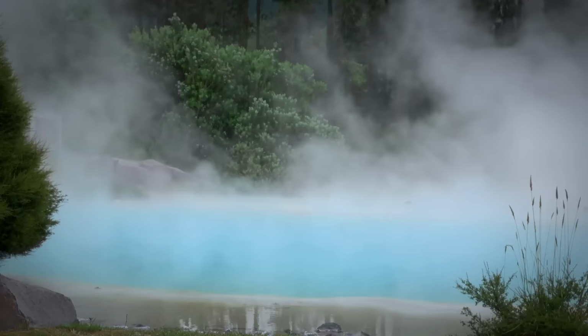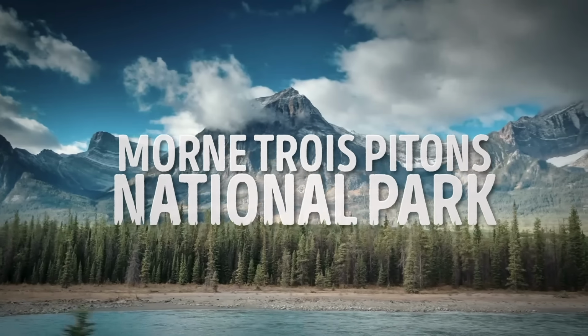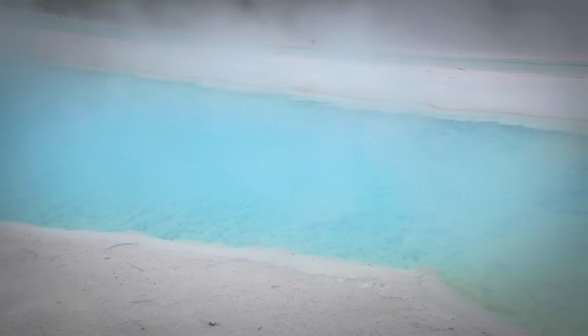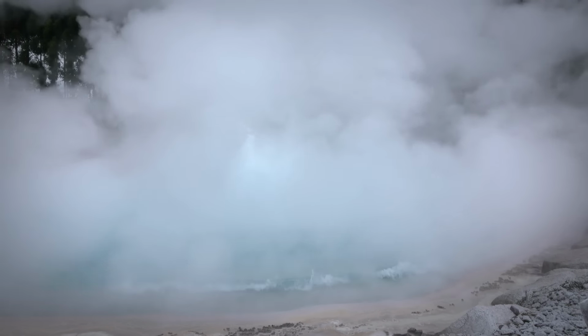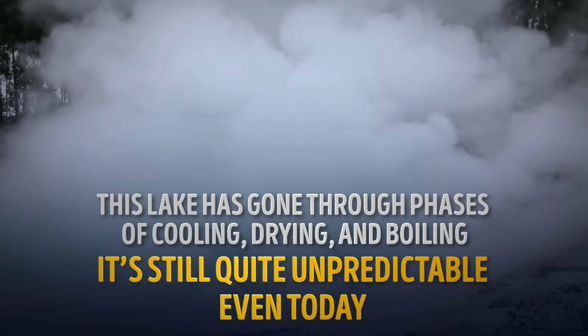Although this boiling lake may look like a giant relaxing jacuzzi, it's anything but. The lake sits in the Morne Trois Pitons National Park, which is a Dominica World Heritage Site. It's actually a flooded sinkhole-type basin otherwise known as a fumarole. You'll typically find fumaroles near volcanoes that let out steam and gas from their molten lava deep down below the Earth's crust. Throughout history, this lake has gone through phases of cooling, drying, and boiling, and it's still quite unpredictable today. While some people do swim in this lake, it's very risky. From high heat to strong gas emissions, there are plenty of reasons to stay out of Boiling Lake.